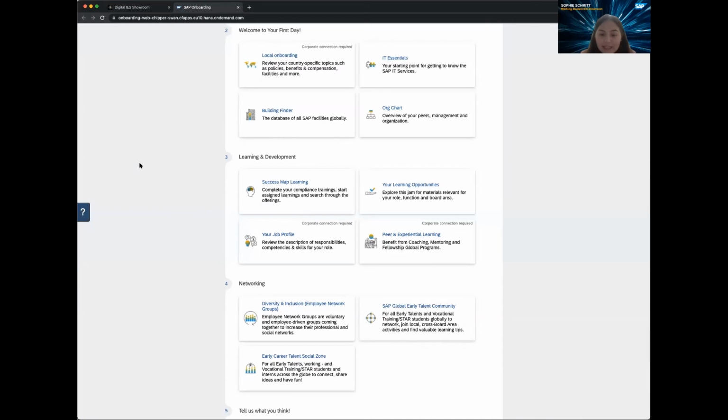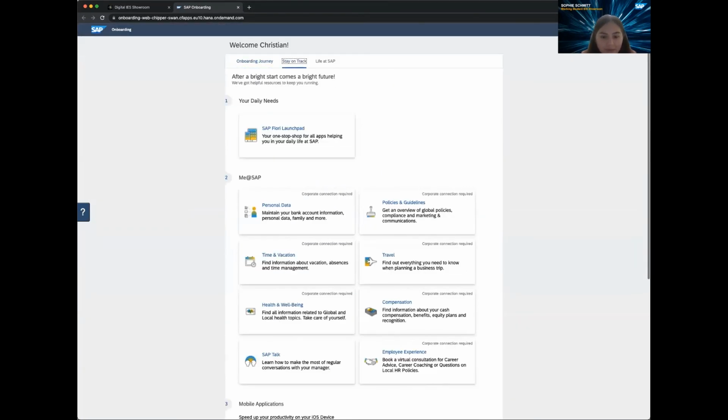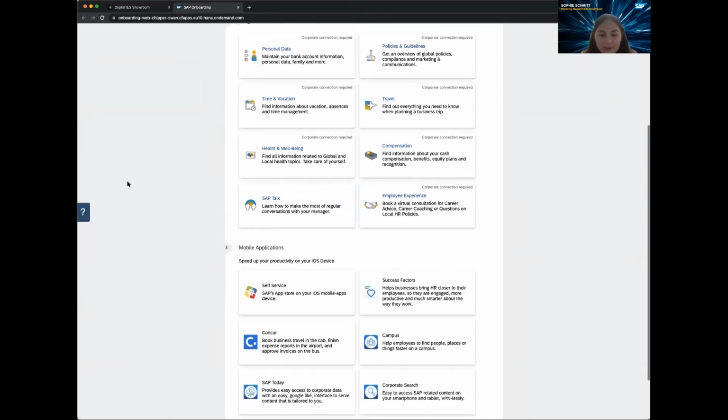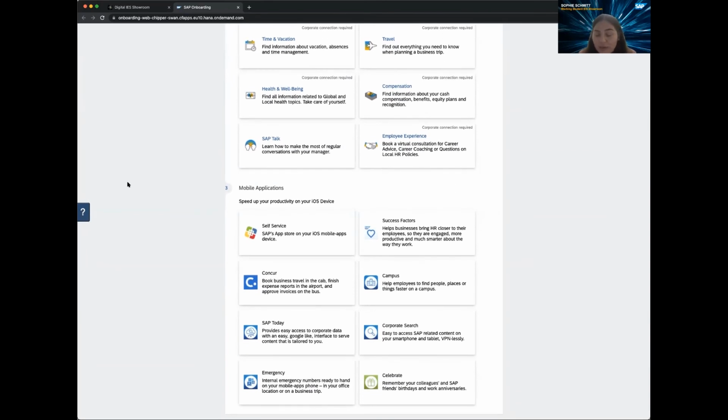Then on the second page, Stay on Track, you will find tools you need on a daily basis. For instance, we have the SAP Fiori Launchpad. And then we have Me at SAP, which gives you information about topics specifically interesting for you, such as personal data, time and vacation, how the process works, or what the SAP talk is. Just to give you a hint, the SAP talk is a talk between you and your manager. The last point here is mobile applications, where you can find some cool apps to save time and be productive. And the third page is Live at SAP.